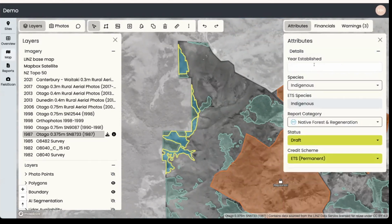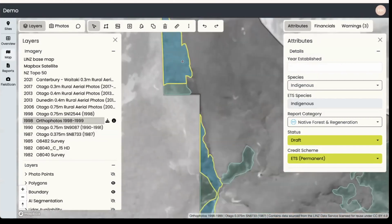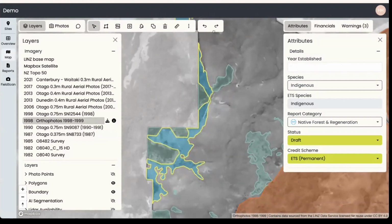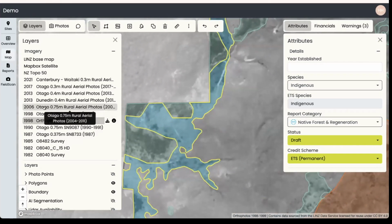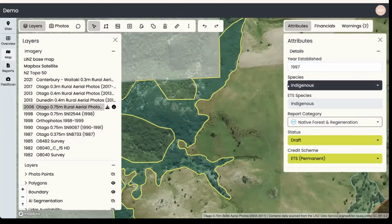This one is indigenous forest. And we used to give it an establishment year. Establishment year is a bit involved, but I'm going to do just a really quick rough guess here. I see that in 1998, it's still no forest. Go to 2006. You can see there's some forest there. So I'm going to really roughly guess an establishment year of 1997, just for the purpose of the demo here.